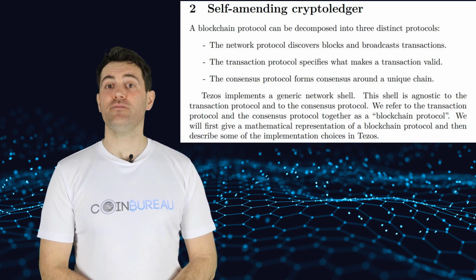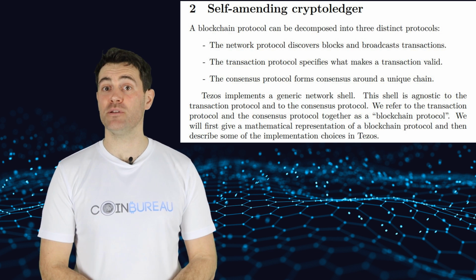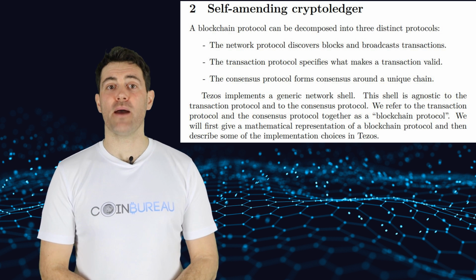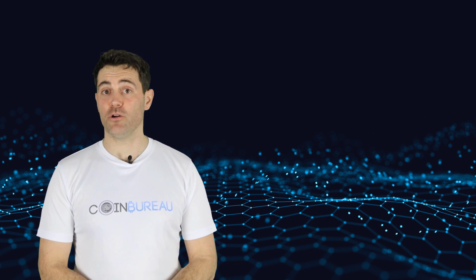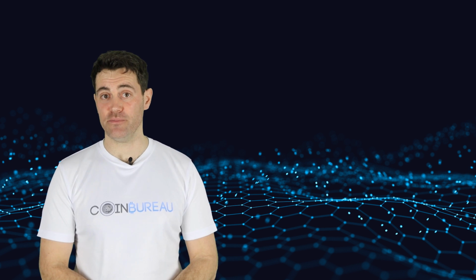So what is Tezos exactly? Well, it's a self-amending blockchain protocol that supports smart contracts as well as the development of decentralized applications. It was built from the ground up and is not based on any other blockchain or codebase. Self-amendment helps in upgrading the blockchain without undergoing a hard fork. As we've often seen, forks can be contentious and can split a community.